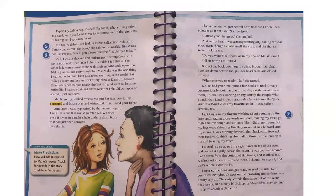Especially Calvin, big-headed Faribault, who actually raised his hand, and I just knew it was to volunteer out of the kindness of his big, fat, big-headed heart. But Miss W didn't even look in Calvin's direction. "Ida, since I know you've read the book," she said to me weakly, like it was her last request, "could you please read the first chapter today?" Well, I was so shocked and embarrassed, sitting there with my mouth wide open, that I almost couldn't tell that all the other kids were staring at me with their mouths wide open, too.